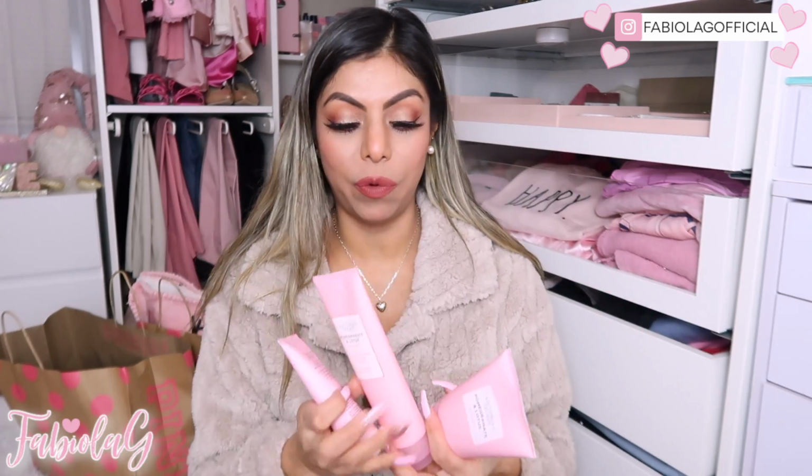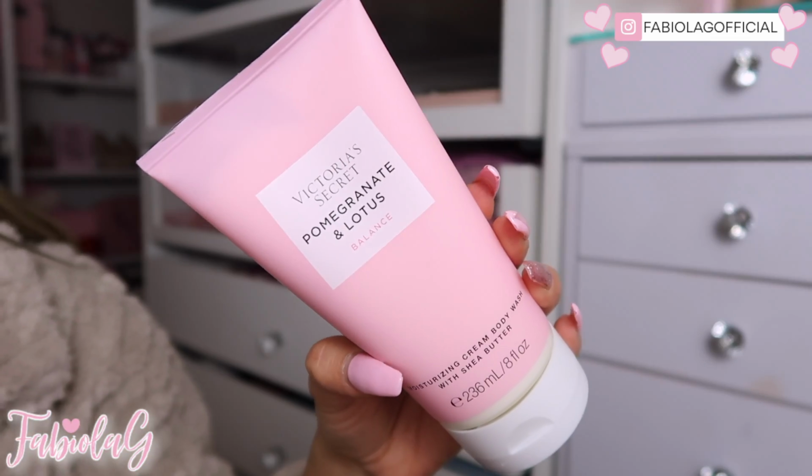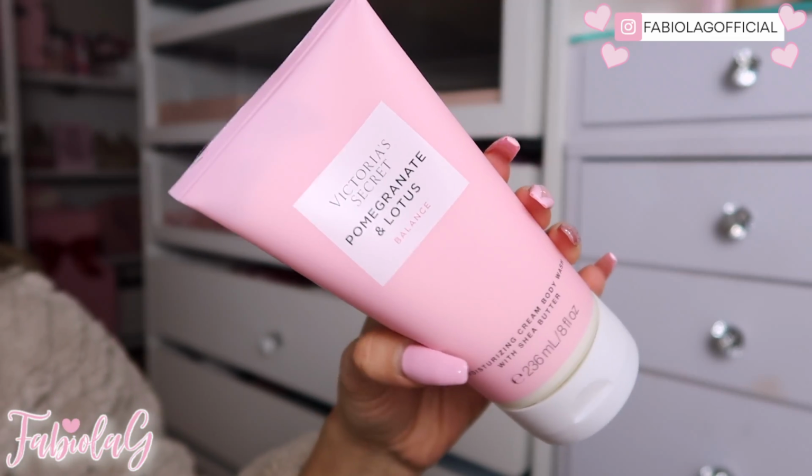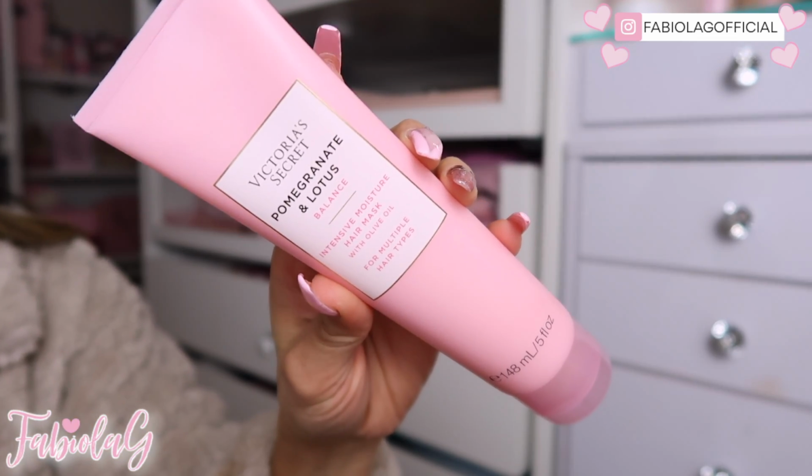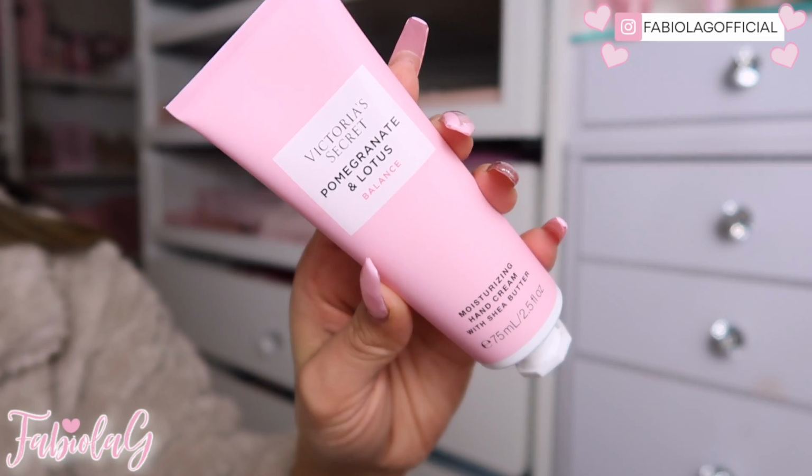And then they came out with these adorable pink items for your skin and your hair, which I am super excited for. So I did pick up the Pomegranate and Lotus Balance Moisturizing Body Cream Wash. So it's like a body wash. I also picked up this one here. It's for the hair. It's the Intense Moisture Hair Mask. And then a hand cream. I always love to carry hand creams in my purse, like you never know. And here in the wintertime, my hands get super dry, so this is great.